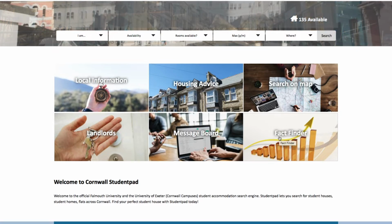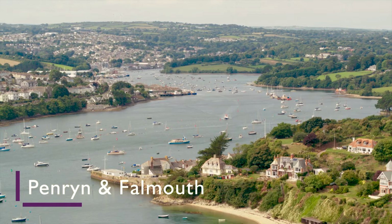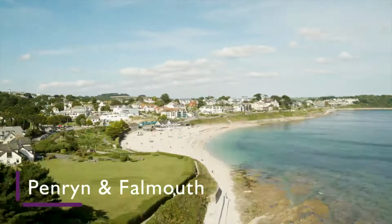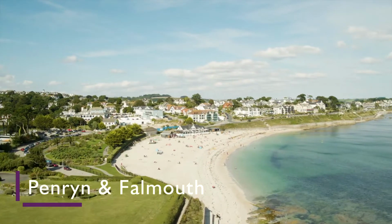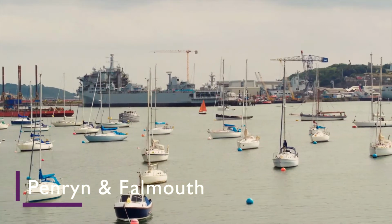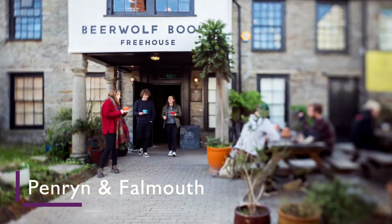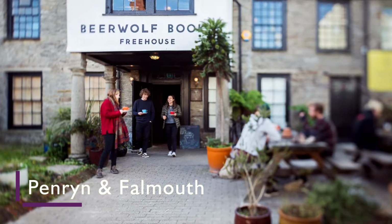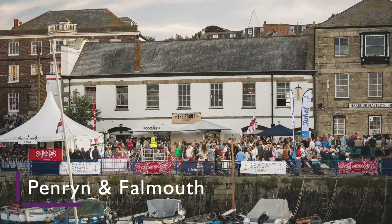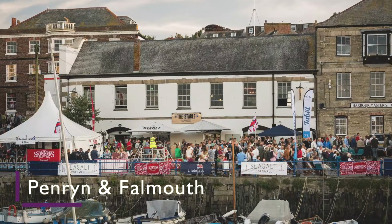Penryn's kind of a smaller town than Falmouth. It's a bit quieter, but it's also got a really big community vibe. They've got a lot of independent cafes and pubs and things like that. And then Falmouth is the bigger town, which is where the nightlife tends to happen. Falmouth is where all the beaches are as well. And the best way I'd describe Falmouth is that it's got quite an alternative and independent spirit. So you're not likely to find many of the chain shops you may be familiar with.